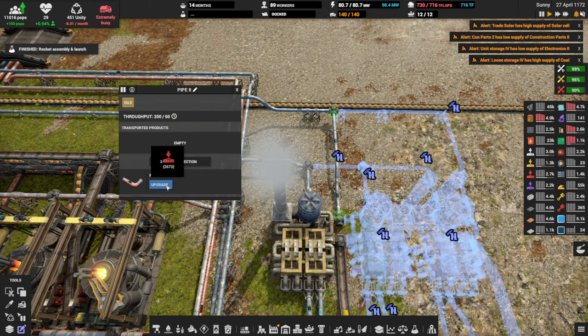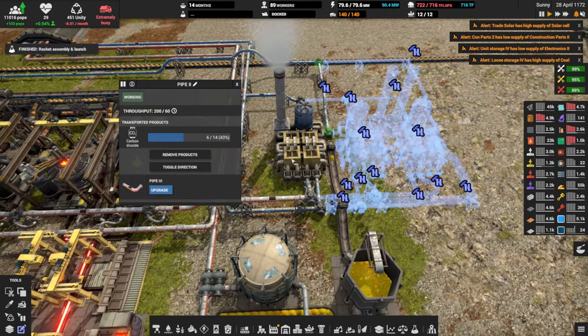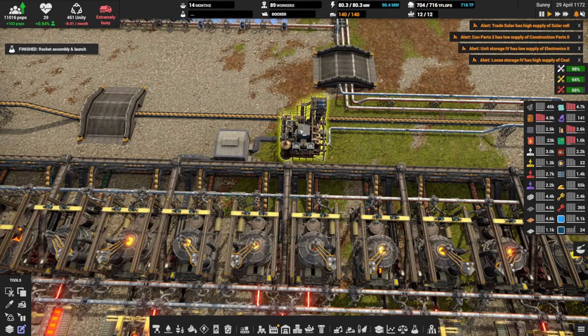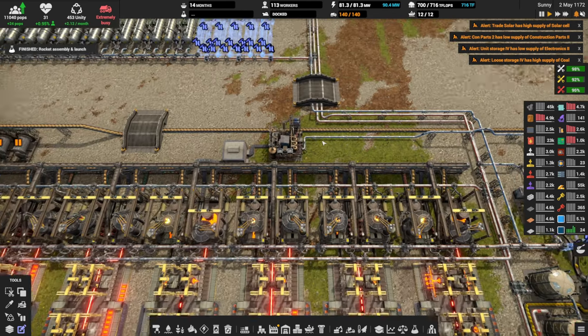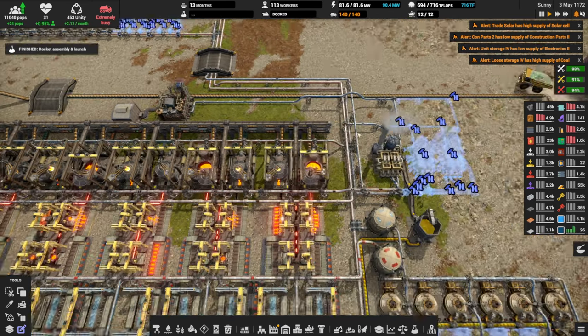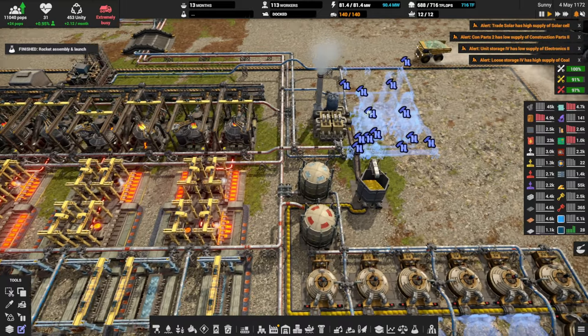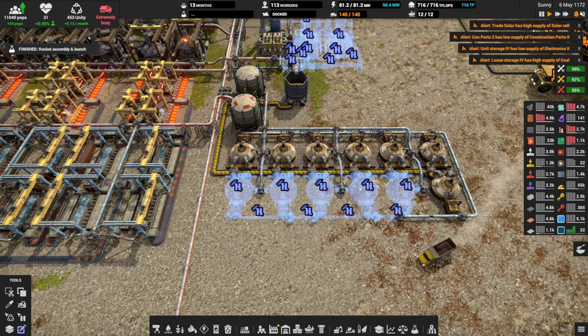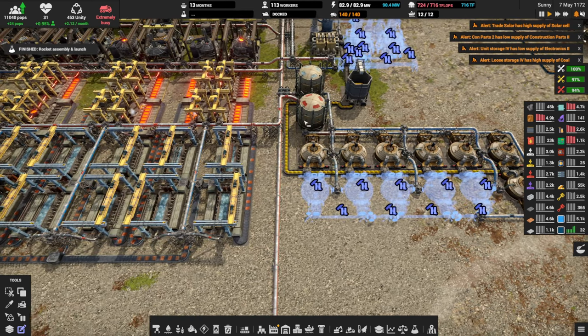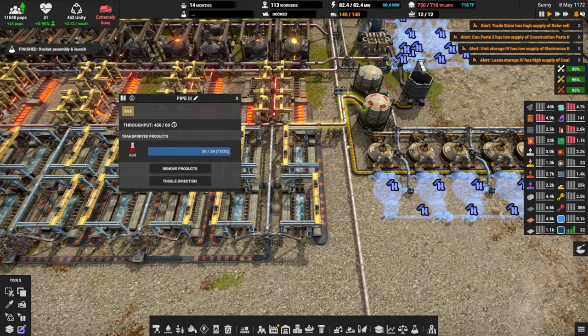That pipe's not big enough. Oh no, it is 200. Okay. We're not getting enough CO2 on this side of the map to run this guy properly. He runs very occasionally. I need to do something about more CO2 over here, which we can do from a bunch of different ways. At the same time, we are chewing a good portion of that water right here to convert into acid, although the acid tank is very full.